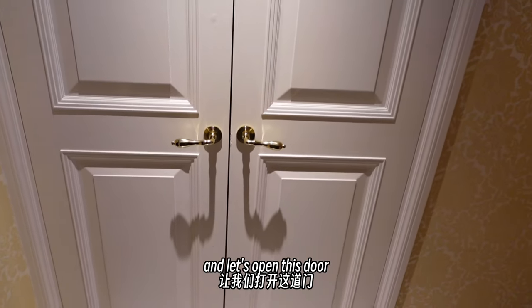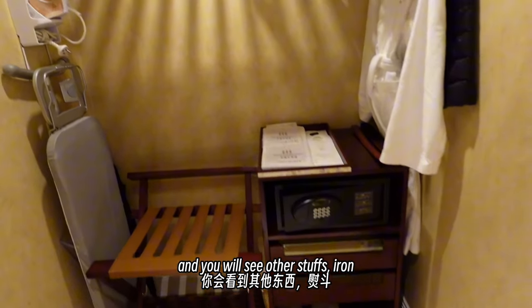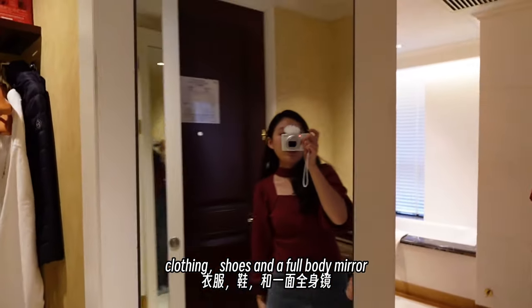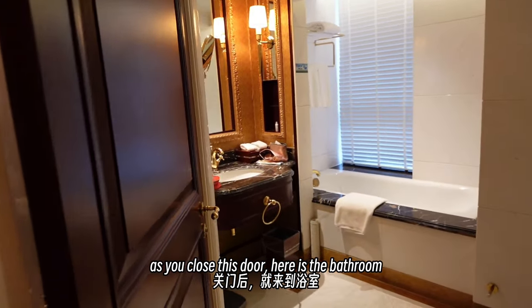And let's open this door. Thank you, mommy. You're welcome. And you will see other stuff, irons, clothing, shoes, and a full body mirror. To close this door, here is the bathroom.